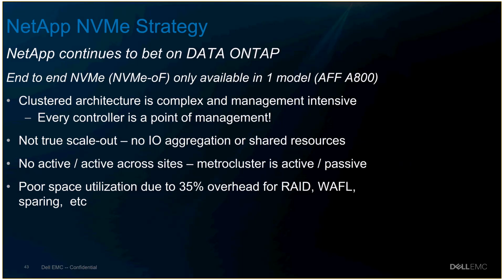And plus all the normal problems with Data ONTAP, very poor space utilization especially. So, for example, they take 35% right off the top for RAID, for WAFL, sparing, and everything else. And we don't do that. Ours is much more efficient. Like we said, if you put lipstick on a pig, it's still a pig.